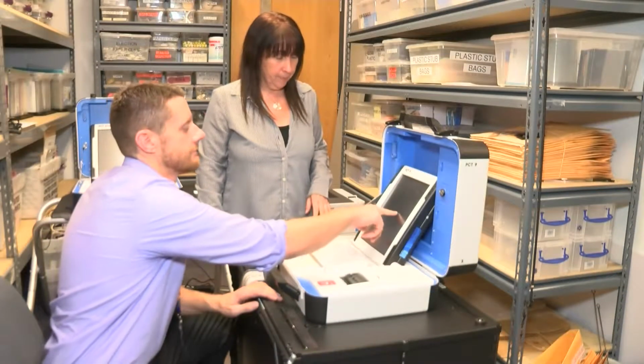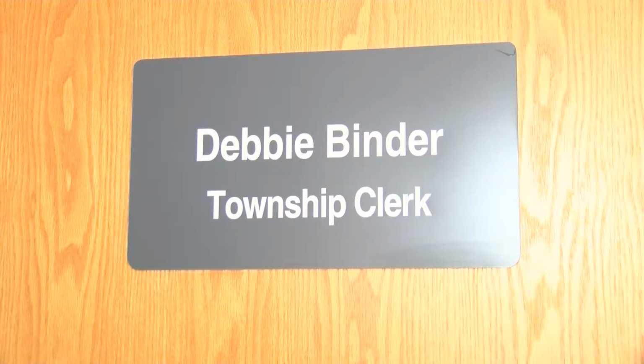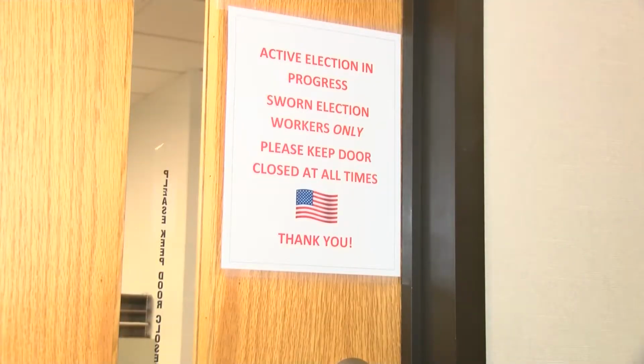Technology is always changing. West Bloomfield Township Clerk Debbie Binder and her team are working hard to keep voting equipment modern and accessible to all. The entire state is getting new equipment this year, thanks to federal funds from the Help America Vote Act, also known as HAVA. And each county got to select their own voting equipment from 3 different vendors.